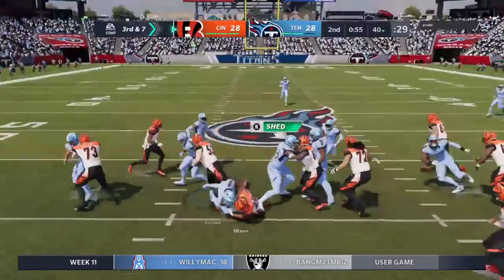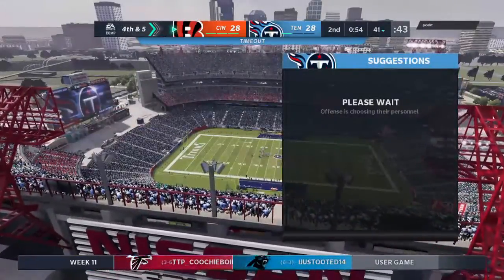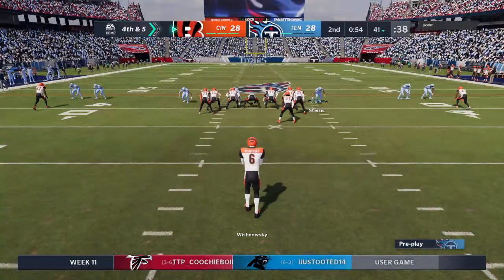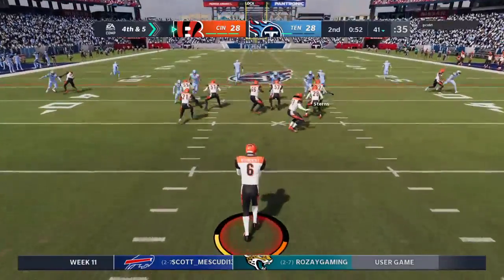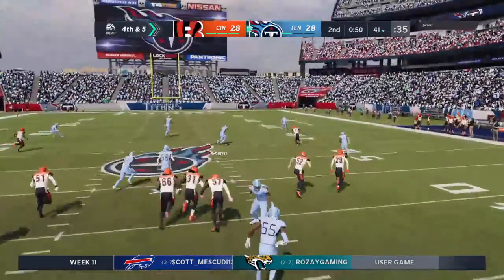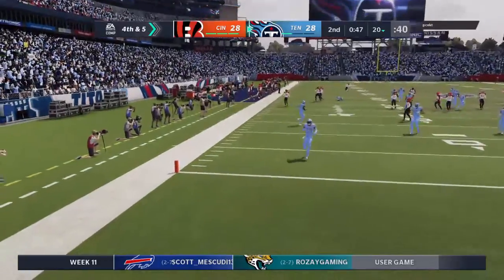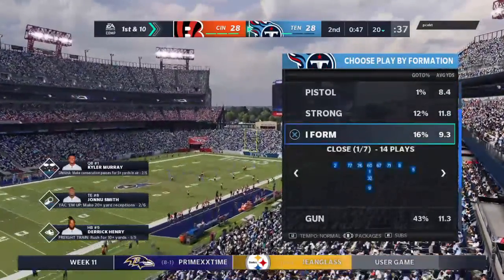On 3rd down, Mixon, and he gets this only to the 41. Not near enough for the first. Now Tennessee going to use the second of their timeouts as they get the stoppage with a little over 50 seconds to go in the first half. And he was called on 3 times in the win last week as his first one here's away. And that'll hit in the end zone. Much too much leg there. That'll be a touchback.